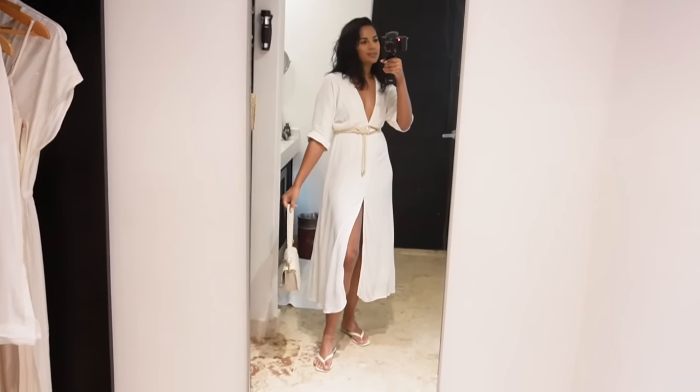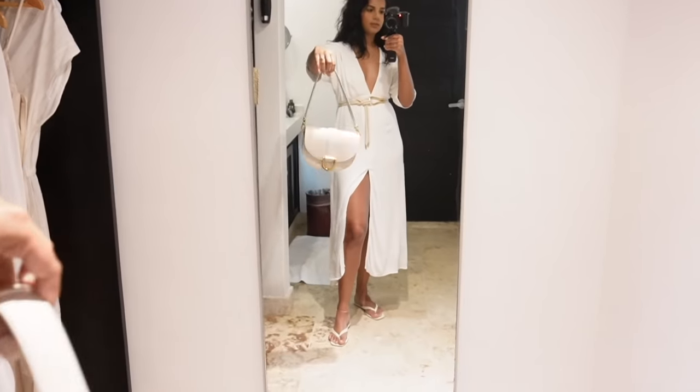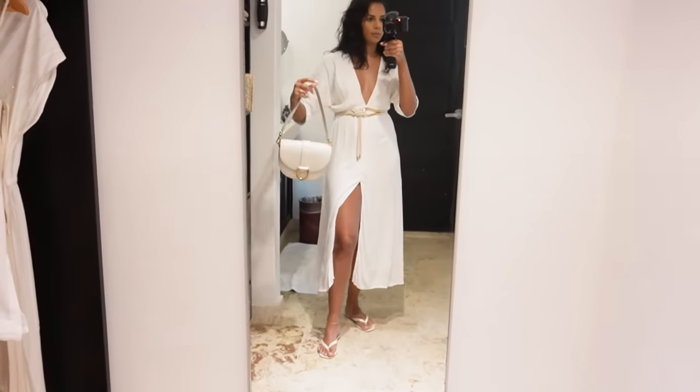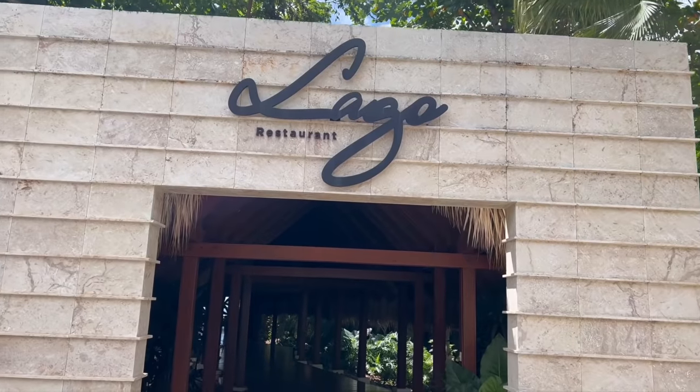All right, so for today's outfit, I'm wearing this dress from Petal & Pub. Also, this bag from Charles & Keith. The belt is from H&M. Sandals, I think, are also from Petal & Pub. And yeah.